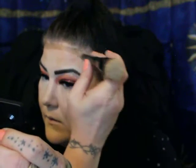So we're going to do that. Where do we do that? Right there, kind of. Okay, I'm going to do a little bit up here around the hairline. Contouring your forehead is really just to make your head look smaller. I just like putting color up there so it matches the rest of me. I already have a pretty small forehead.